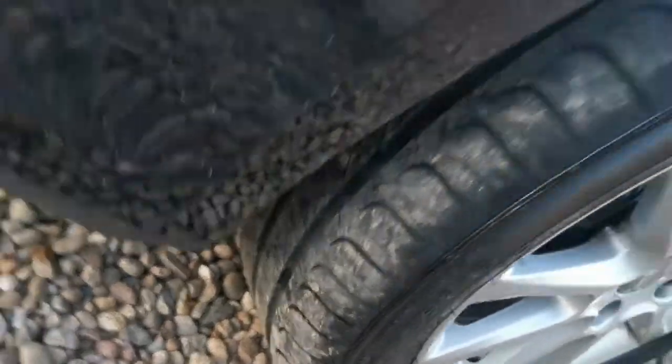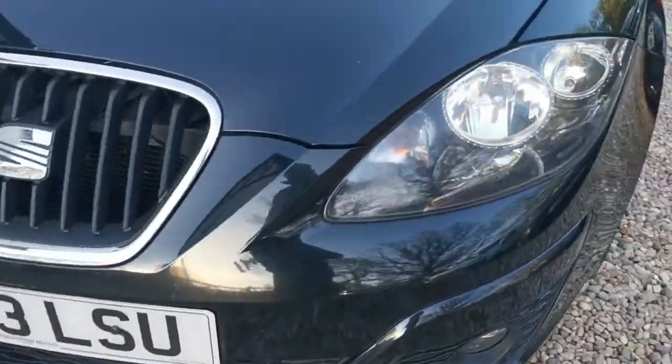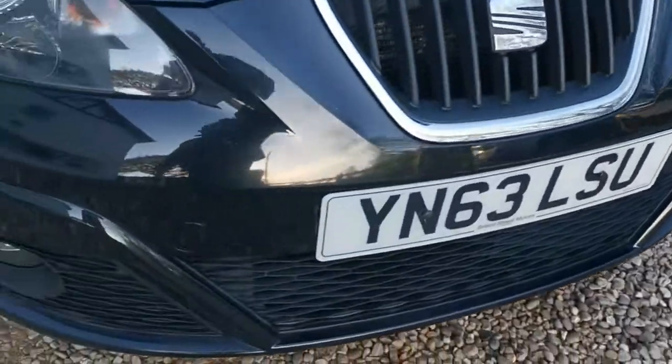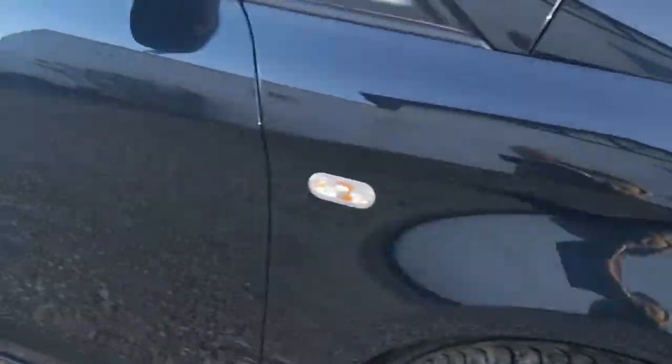Again, showing you the passenger front tyre. There are a couple of stone chips on the front, as the camera's possibly making out. Again, they will be touched in. There's nothing that you shouldn't expect from a vehicle of this mileage and age.